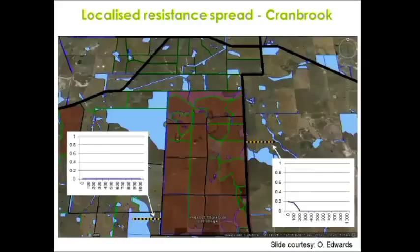One of the other things that we've been doing as part of our project has been trying to understand the localised spread of resistance. This is a slide that I certainly don't have the time to fully explain. But what we've been doing is going to multiple sites in WA where resistance is known and trying to monitor at a very fine spatial scale repeatedly through time to get a handle on how quickly or how slowly resistance alleles are actually spreading out from these populations.